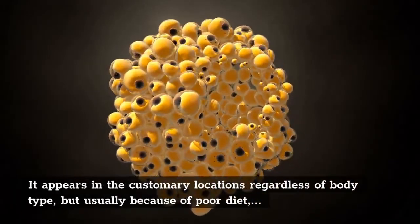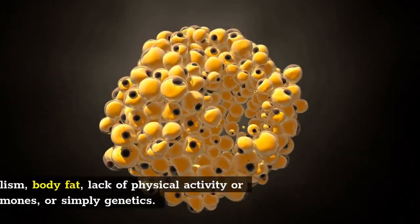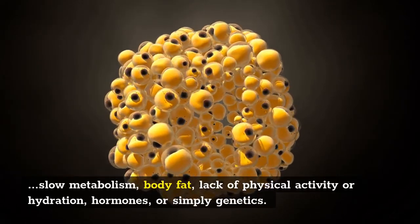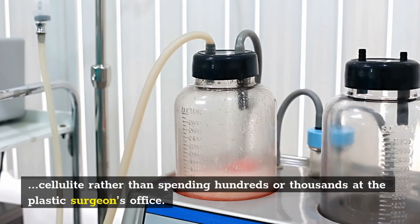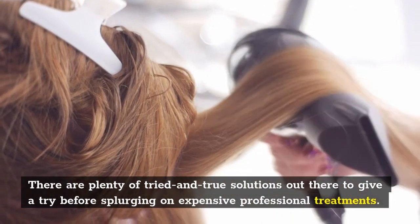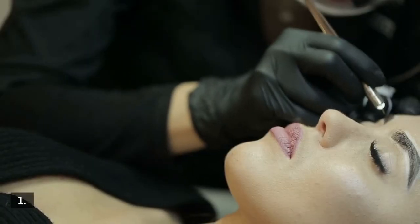It appears in the customary locations regardless of body type, but usually because of poor diet, slow metabolism, body fat, lack of physical activity or hydration, hormones, or simply genetics. We've researched some natural remedies that can help you get rid of cellulite rather than spending hundreds or thousands at the plastic surgeon's office. There are plenty of tried and true solutions out there to give a try before splurging on expensive professional treatments.